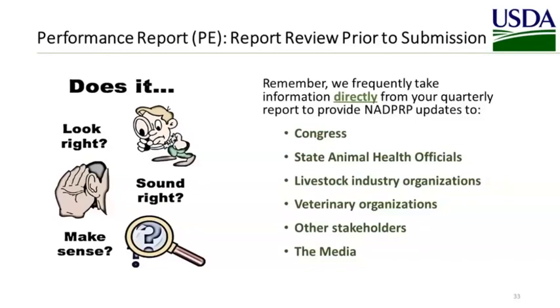Therefore, it's important that all performance reports provide a clear snapshot of work, information that is easy to follow and understand, and provides just the right amount of information, not too little and not too much. Providing good information is a must and is very helpful. This report should not be labor intensive.